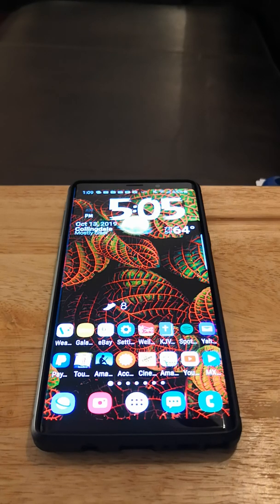Next one, the Note 9 has a heart rate monitor, if that's important to you. I got used to it. I did use it. It was helpful. The Note 10 Plus has no heart rate monitor. For some reason, Samsung decided to remove that.